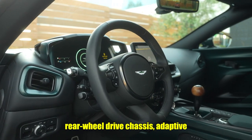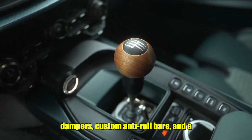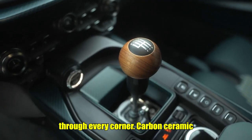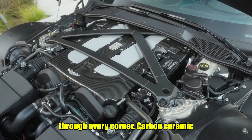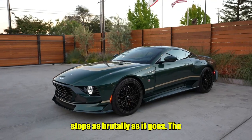Underneath, it's got a rear-wheel drive chassis, adaptive dampers, custom anti-roll bars, and a limited slip diff to keep it glued through every corner. Carbon ceramic brakes with 6-piston calipers ensure it stops as brutally as it goes.